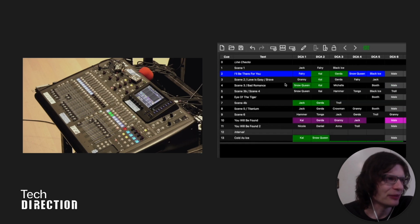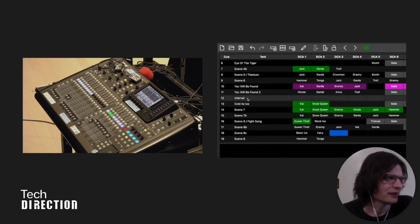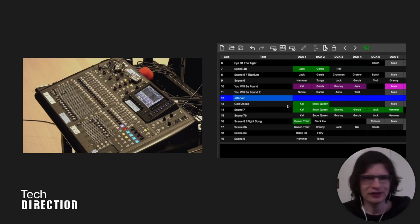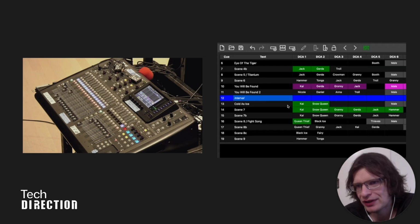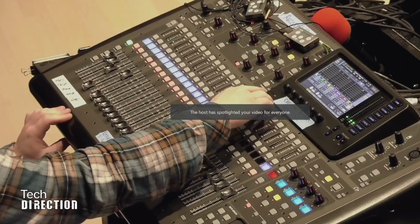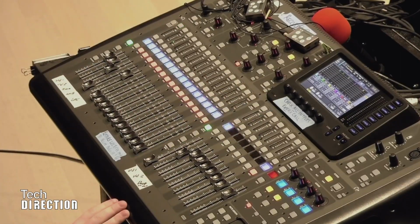So say, for instance, we jump to, what's this? Let's break interval. So we're in interval. If you hold down unspill DCA 7, just tap select again to unspill that. Now tap and hold select for DCA 1, and then tap a channel select. Yep, cool. We've now just added Jack to DCA 1.